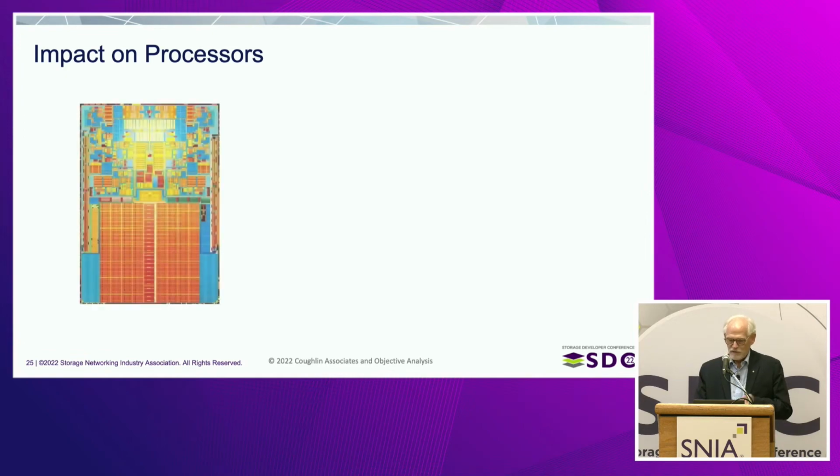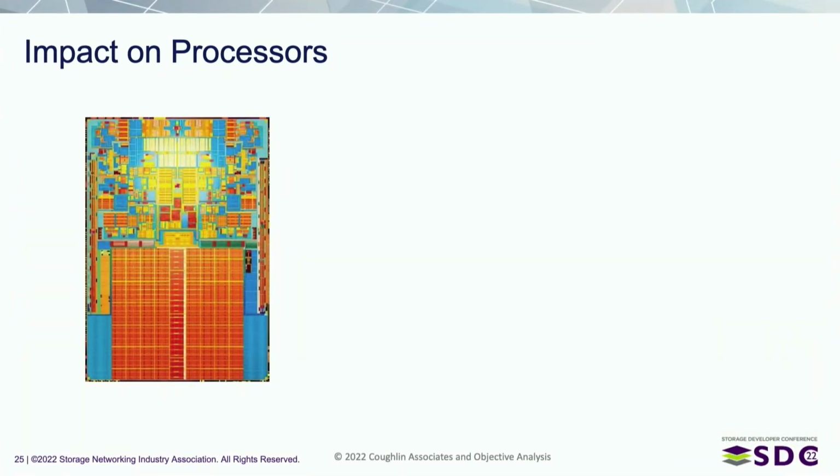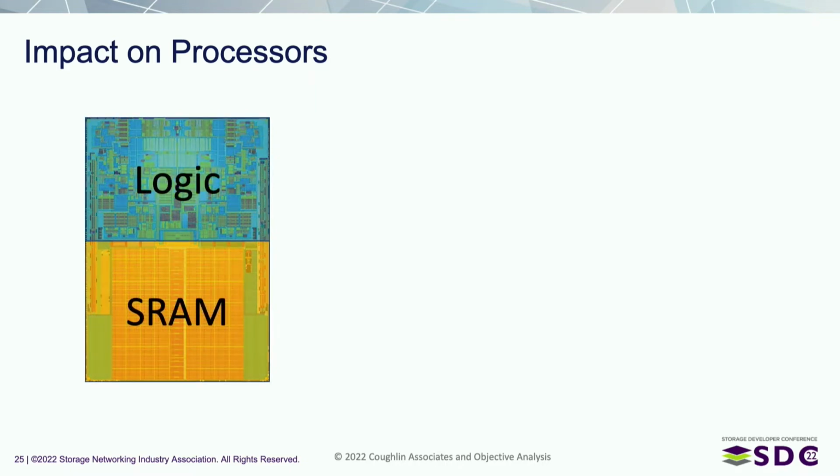So, first of all, this is a photograph of an Intel processor chip made on a 45 nanometer process. You can see two very different parts of the layout. The less regular part of the chip at the top is the logic. And the lower half with its very regular patterns is the SRAM used for on-chip caches.